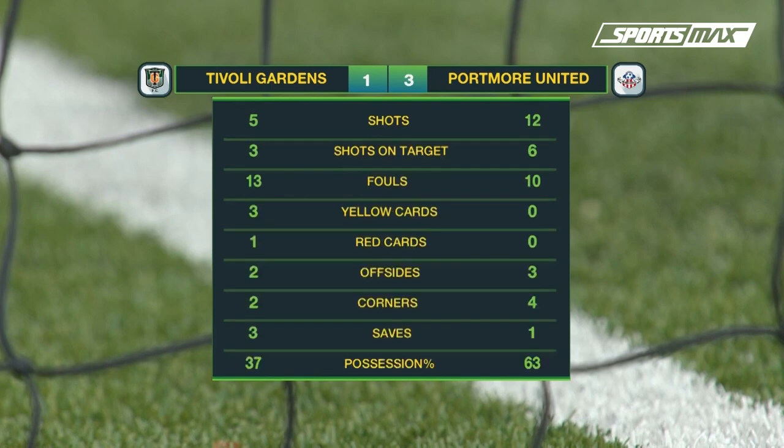Not a lot of goal mouth activity for Tivoli Gardens, 5 shots, 3 on target. Portmore United were more dominant, 12 shots, half of which were on target. 23 fouls committed in this game. And you can see the corner kicks 4-2 in favour of Portmore United, who also had 63% of the possession.